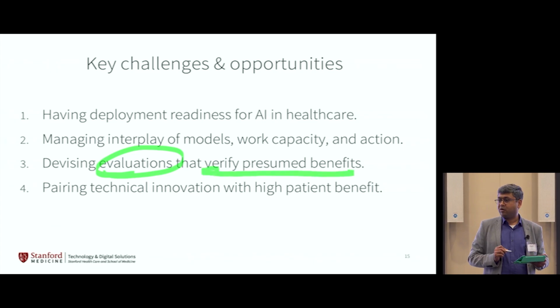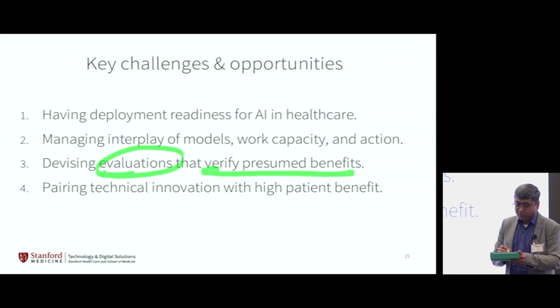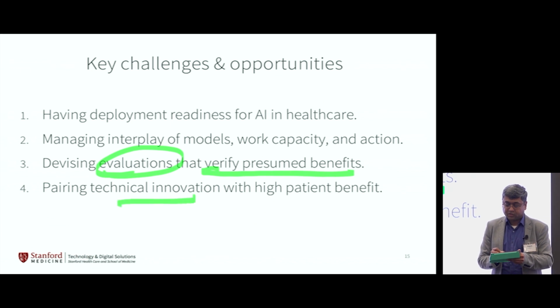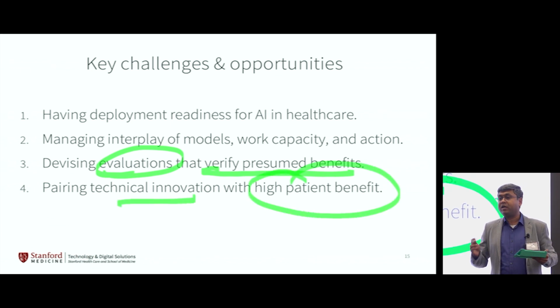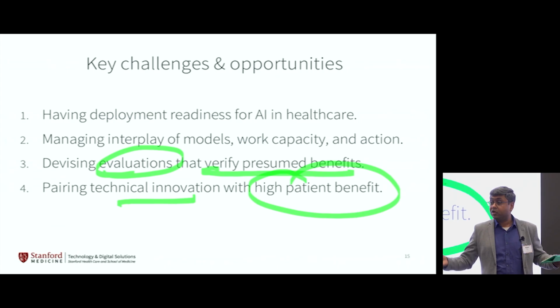There's a lot of snake oil going around. AI is in bloom. There's a lot of weeds, too. Gotta weed them out. We want the flowers, not the weeds. And then we want to pair this technological innovation with high patient benefit. There's about 8 million undiagnosed rare disease patients nationwide. Can we help find them? Because they bounce around and they suffer for years before somebody figures out their diagnosis.